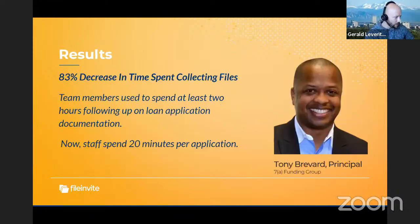I've got a few minutes here. I'll just go through some of the results that we're seeing in the space. We've actually seen, and this is Tony Brevard from 7A Funding, they're seeing an 83% decrease in time spent collecting files. So if you can take a step back and extrapolate that for a minute into your own world, depending on the complexity of the loan, if you're talking 2 hours spent just collecting docs and doing the admin work, that's a significant reduction. And obviously the higher the number, the more impressive. So in his case, their staff is now just spending 20 minutes per application, which is incredible.